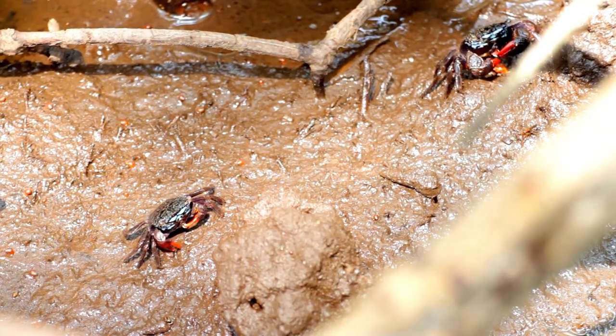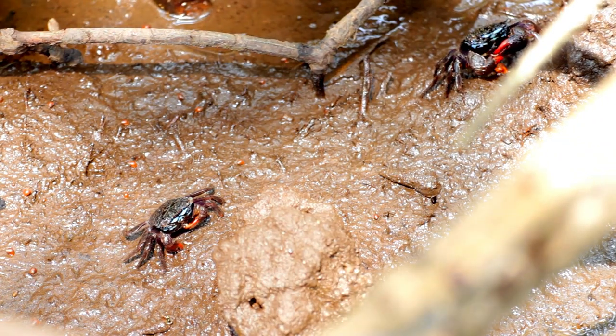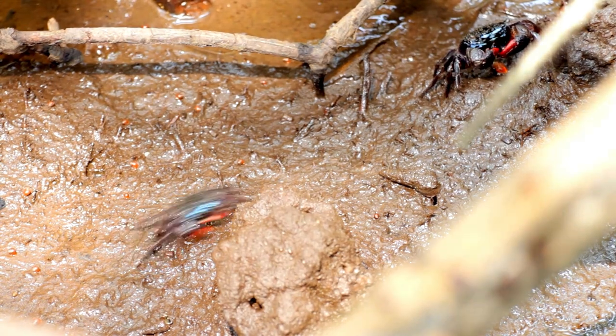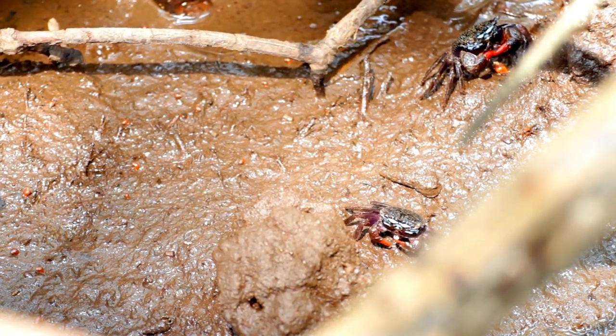The smallest species known is the pea crab. It has a length of 0.27 to 0.47 inches. The largest crab, stretching about 12 feet between its claws, is the Japanese spider crab.